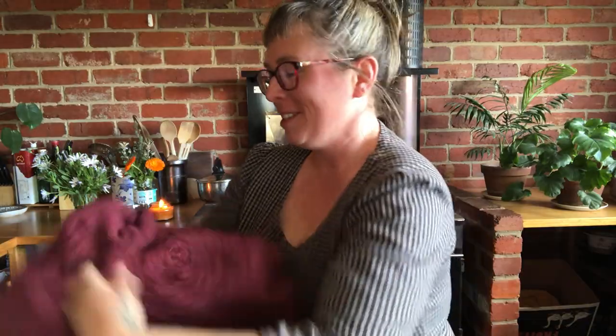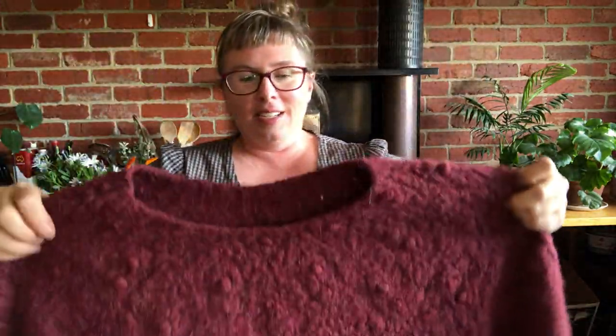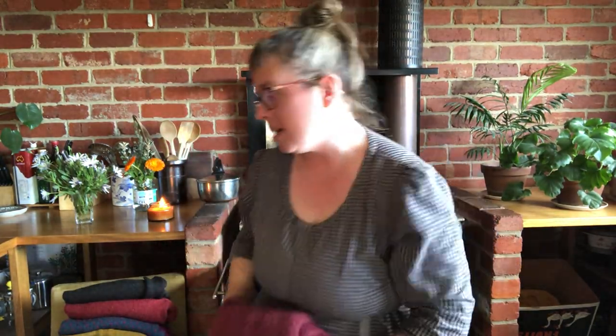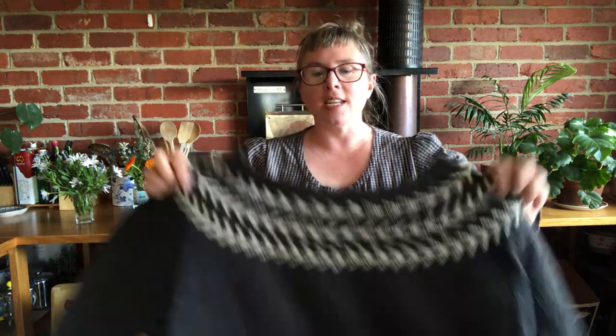You can see more information on my Ravelry for any of these sweaters. I'm not going to remember everything about these ones. But this one, I knit that one in 2001, and this sweater I finished in 2018. So a big dry spell of knitting sweaters between 2001 and 2018.